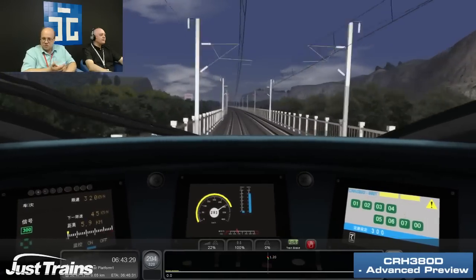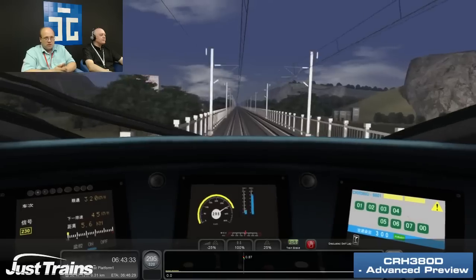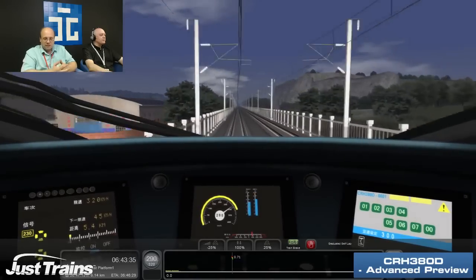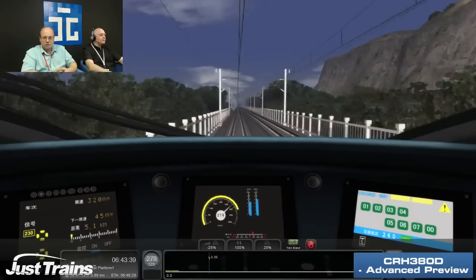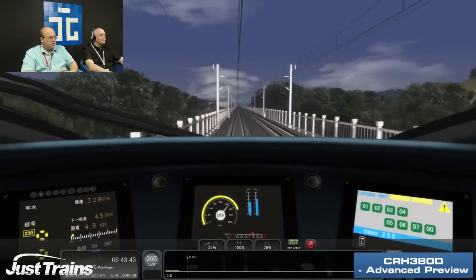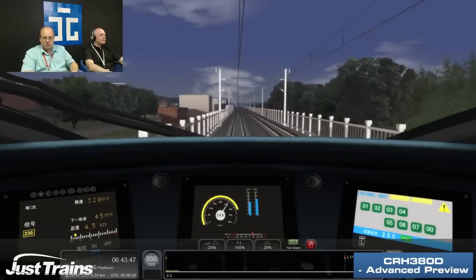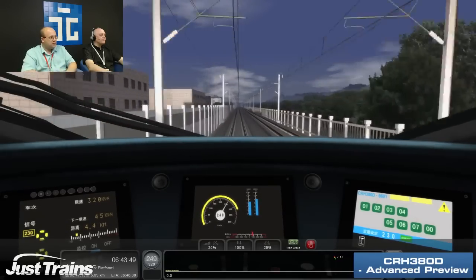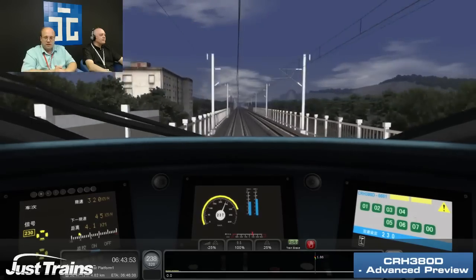Yanadok asks, does the speed cause computer performance issues? Because you're moving so fast down the line, your computer is going to be required to load the scenery off of the hard drive much faster. So if you want to look and see how smoothly you're able to load the scenery in. But certainly in our tests, we've not experienced any particular problems. It's actually a very good performer.